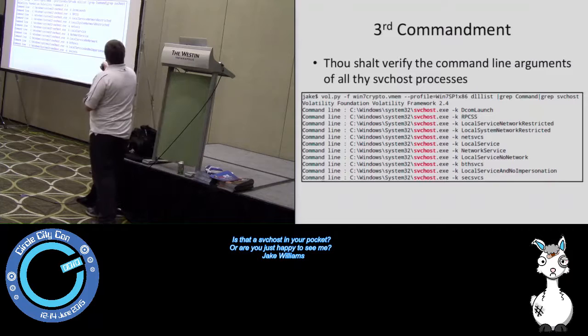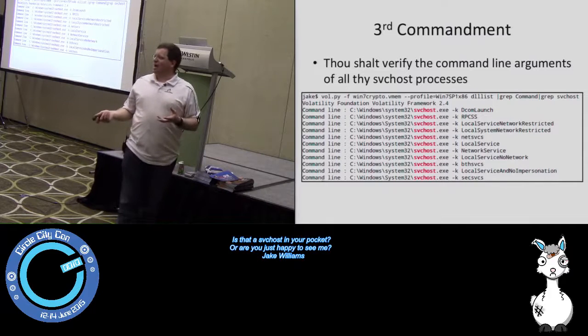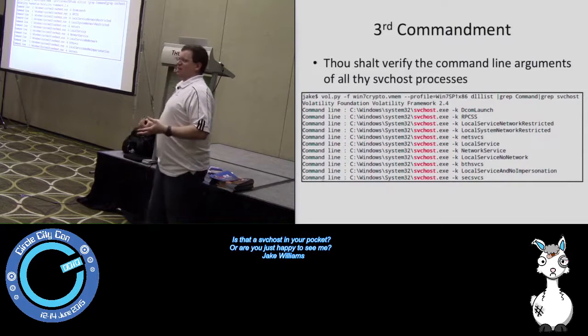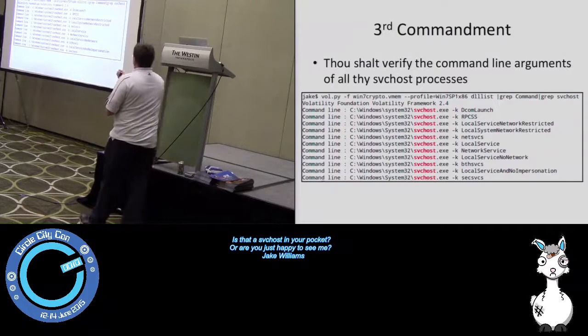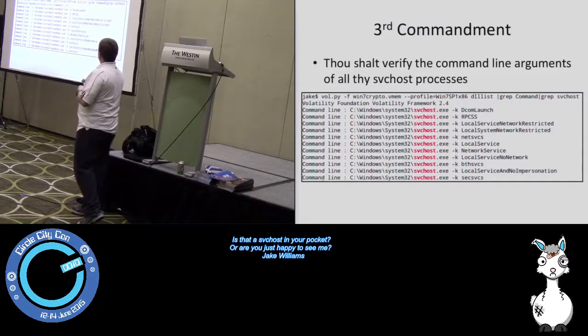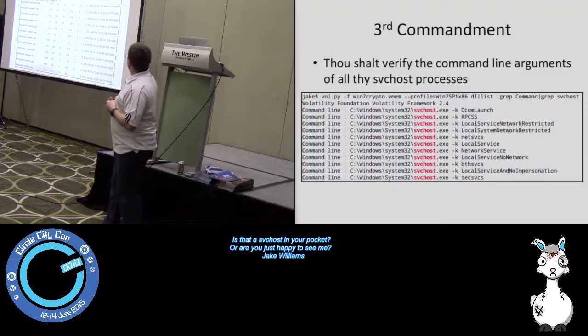These -Ks, again, if you find a service host without a -K argument, I don't know when the Chinese are going to get onto this, because PlugX doesn't use a -K argument. It does use two arguments. It actually will take two integer arguments with its service host that it creates, the fake service host. The fake service host PlugX creates, by the way, is a Windows System32 svchost.exe, but it fails this.